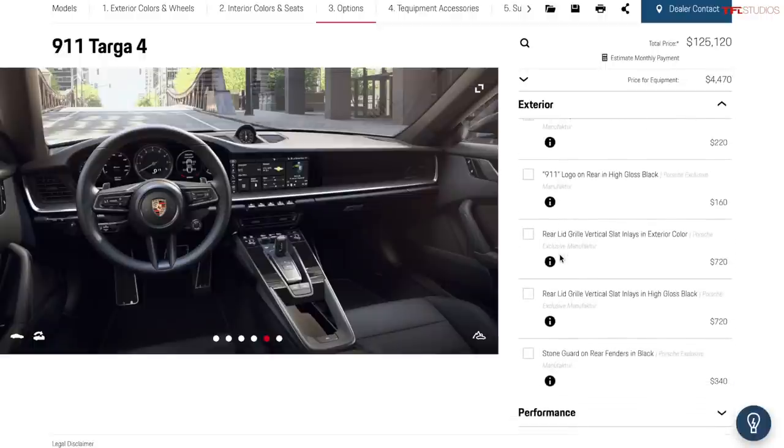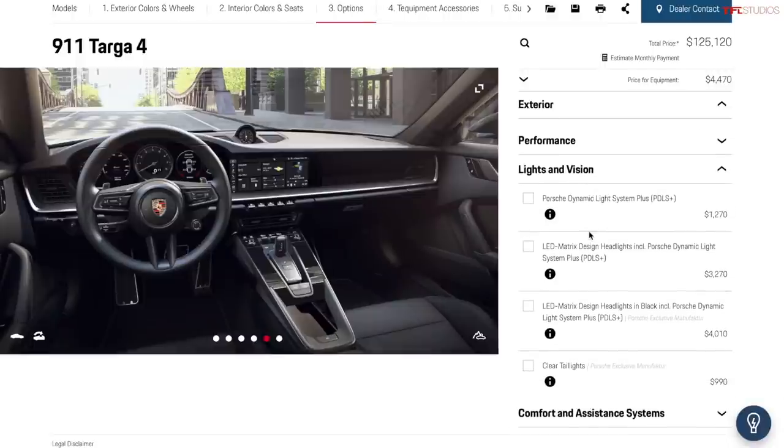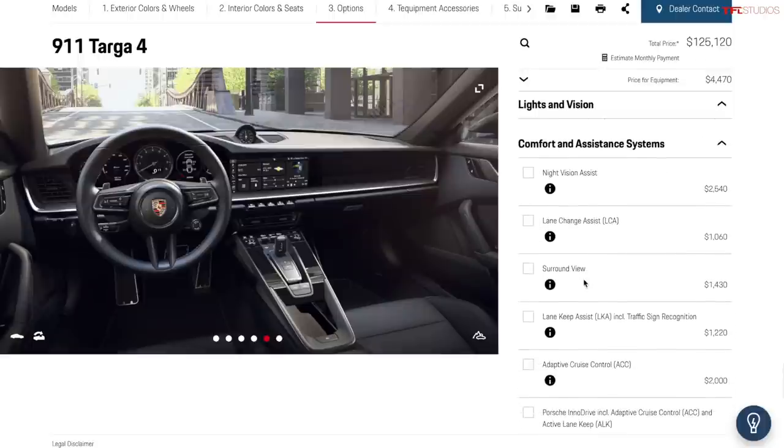Even some of the safety equipment, like I think to get blind spot monitoring in ours, that was an option, where any entry-level Toyota would have that, right? Adaptive cruise control is another big option. You have like four different types of lights. If you want your tail lights clear, that's an option. If you want a surround view camera, that's an option.